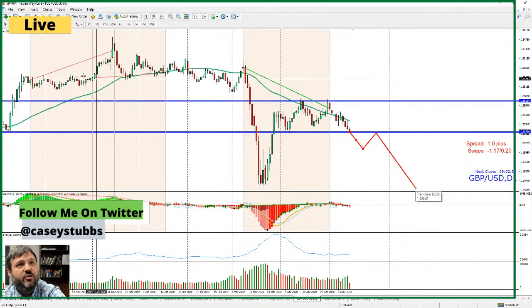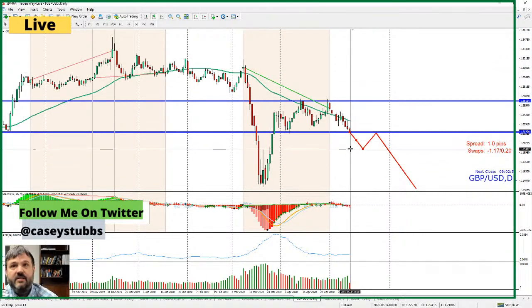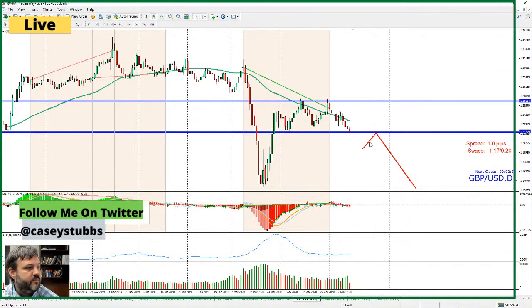Okay, so then another option, if we delete these lines, another option on what the market can do is it could go up to the top of this channel, and it does that pretty much in a straight line. And so we've already gone through this channel twice, so we don't know how many times it's going to do this. Sometimes these channels are quite long.